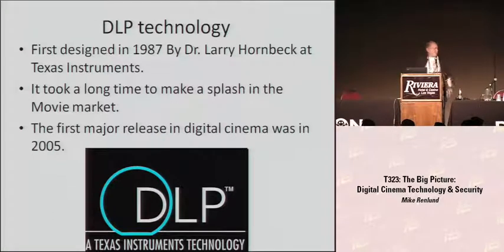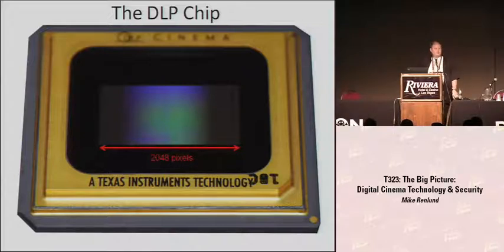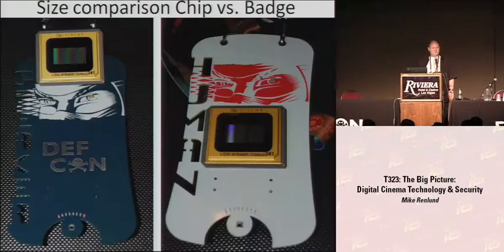Enter DLP technology. Actually built in 1987, so it's been a long time coming, bringing digital to our screens. First major release was in 2005, and this is the chip that does it. I'm holding it up here in my hand, which you probably can't see too well. We'll give you some size reference here in just one moment. This is 2048 pixels across and 1080 pixels high for a grand total of 2,211,840 mirrors in an array that is that size.